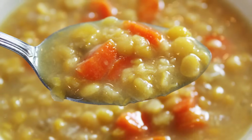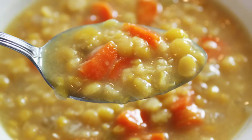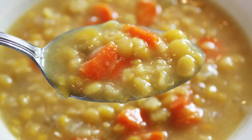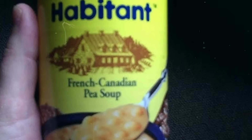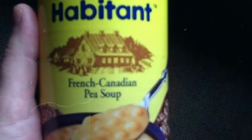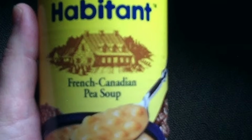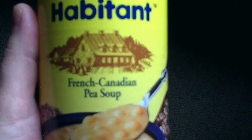It was thick, savory, filling, and tasted faintly of wood smoke and old kitchens even though it came from a can. Anglophone families often bought Habitant as their French-Canadian treat, especially around New Year's or when holiday leftovers ran out and you needed something different. It was a small taste of Quebec culture, right there on a shelf in suburban Ontario or rural Alberta.